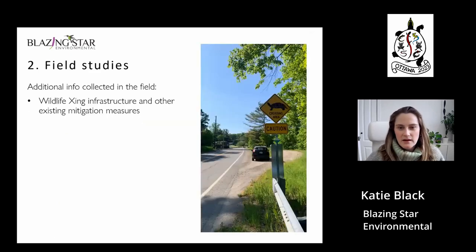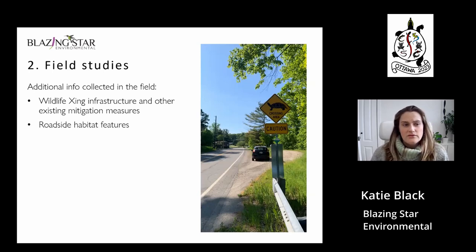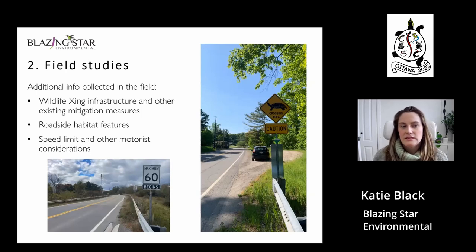While we were out doing our road surveys, we also documented the presence and characteristics of existing crossing structures, so culverts, bridges, and other existing mitigation measures like the turtle sign. We also ground truthed roadside habitat features and documented speed limits and other motorist safety considerations, so things like a blind corner, which could further contribute to collisions.